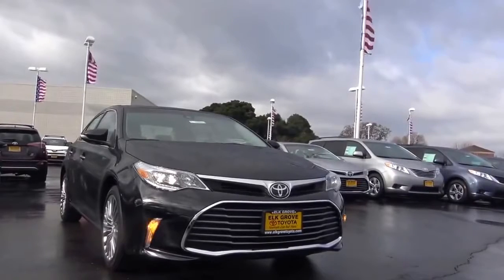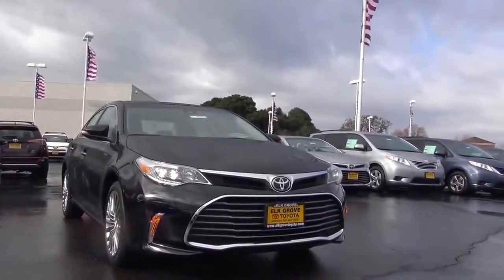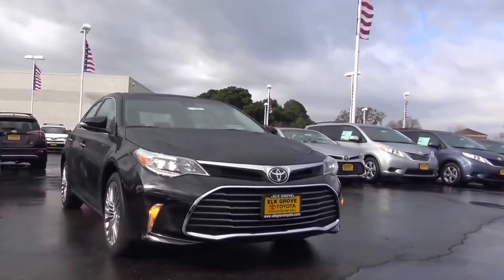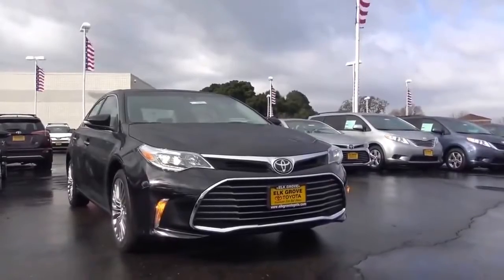Competitors for the Avalon, you have the vehicles in the full-size sedan class. This includes the likes of the Chevrolet Impala, Dodge Charger, Ford Taurus, Chrysler 300, as well as the Nissan Maxima, Hyundai Azera, and the Kia Cadenza.